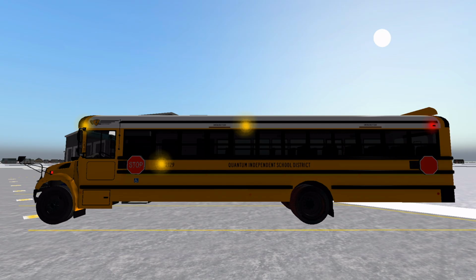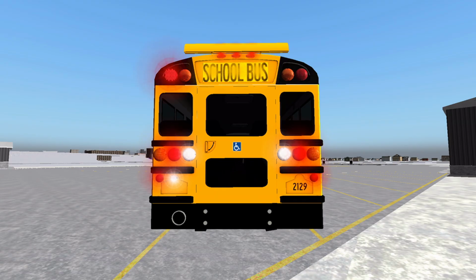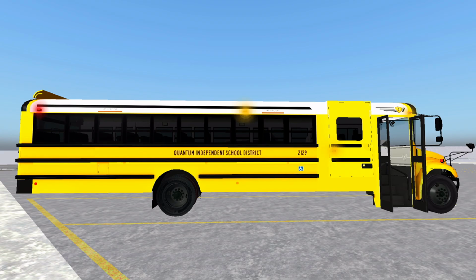And on the side, we can see that our clearance lights and our turn signal on the left side are working well. And then in the back, our school bus sign is working along with our clearance lights, both of our sets of warning lights, our turn signals, our reverse lights, our brake lights, our tail lights, and our plate lights. So all is good in the back. And then down the right side of the bus, our clearance lights seem to be working well along with our right turn signal, so all of our lights are good.